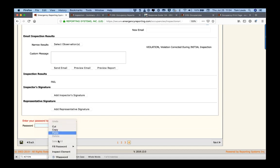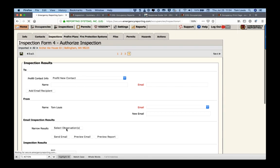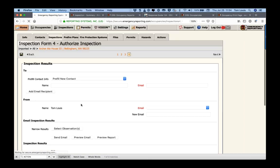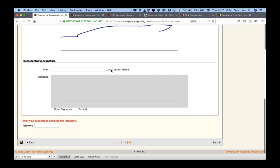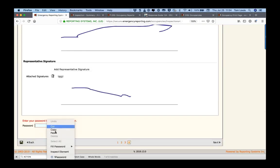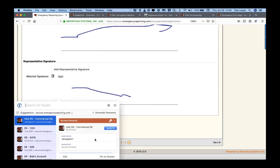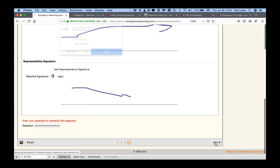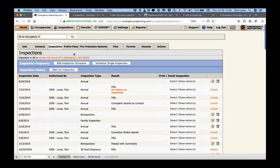Password goes in here. Signatures are captured here. Let me just do that real quick to show you. Like I said, time flies when you're having fun. Almost to the end here. Representative signature. It also asks for contact name, and because I use that contact, I can click once and it will autofill. Signatures captured. And put in my password. And we are good to go.